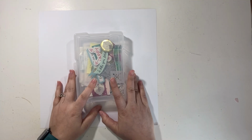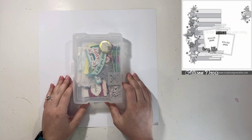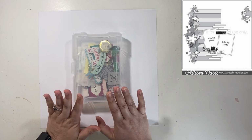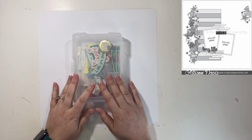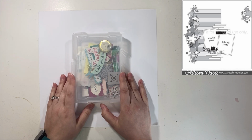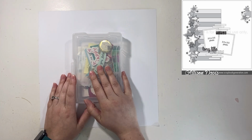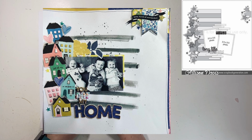We are on day 11. Today's sketch is from the fabulous Allison Davis. She's created this for Scrapbook Generations. And I loved this sketch. I loved her take on the sketch. That is one of the reasons why I chose it way back in series 4. I think it was from series 4. And I love my original take on it. I was using some Maggie Holmes and just kind of playing with that beautiful collection. I think this was back in 2019 probably when I was working with that.